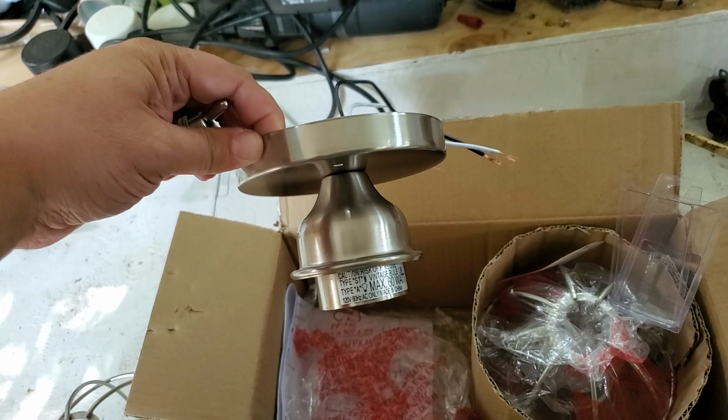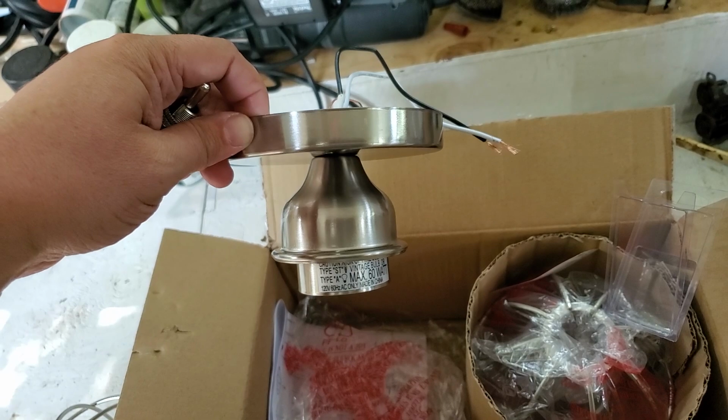So you can use the residential fixtures in an RV. You just have to use the 12-volt specific bulbs for DC types of things. So got some of those bulbs. Don't see why this won't work, but we'll give it a shot.